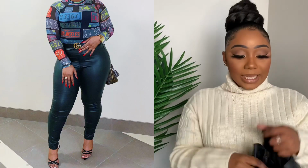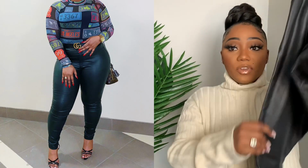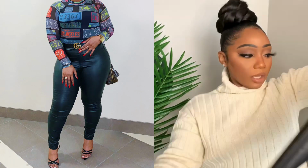It comes in small, medium, large. I got this in a large and it fits really, really good. So this I've already worn, popped off the tag. I don't remember the name, but I'll link it below. I wore it with that first mesh bodysuit that I showed you guys earlier, so I can insert that picture again. But yes, it fits so well. I like it a lot.